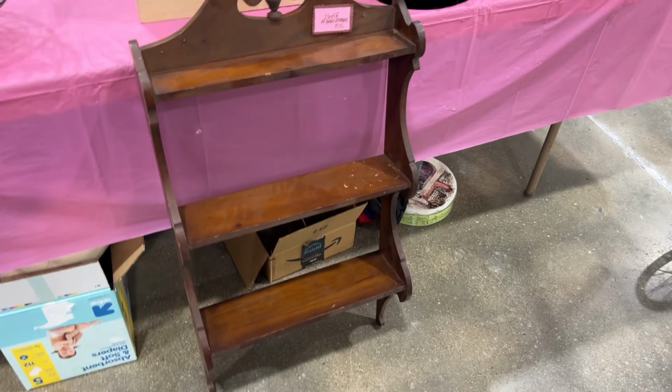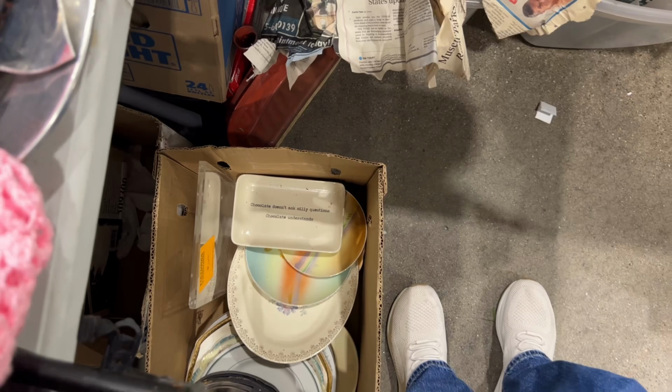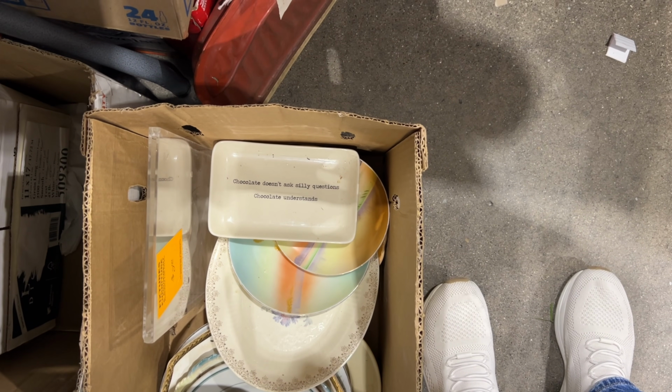I do like this shelf, and I really like her tag. Shelf of your dreams. It's too funny because I saw this at the thrift store the other day and I just did a reel on it.